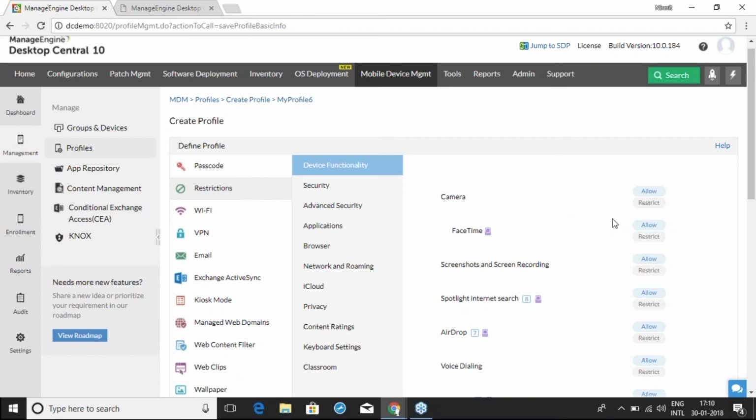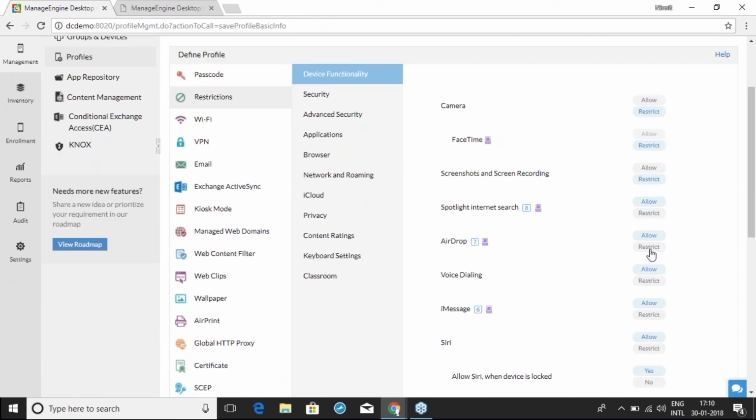Now, since we wanted to create a container on iOS devices, click on the restriction options, and under device functionality, the first thing that you need to restrict is camera and screenshots and screen recording, as this is the easiest way in which data can be transferred from one device to another. You can also restrict AirDrop over here.